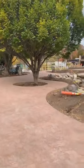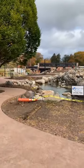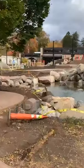We were able to get pathways changed and start doing those things that would have been hard to do with the public here. But we are officially at the Laidig Giraffe Conservation Center. And it is coming together. We are standing on the edge of the old Australia exhibit next to the train ticket booth.